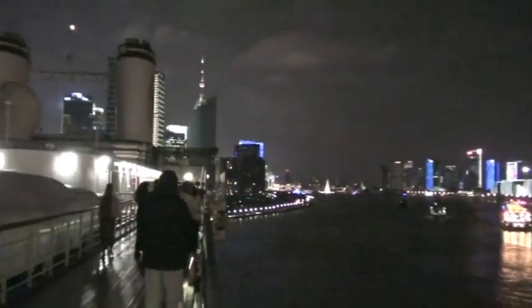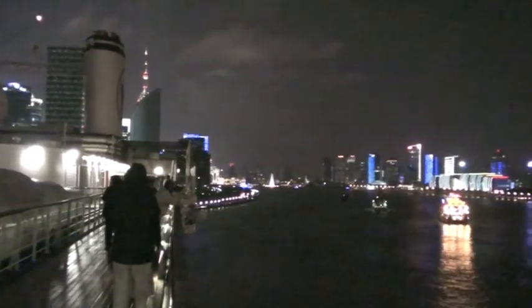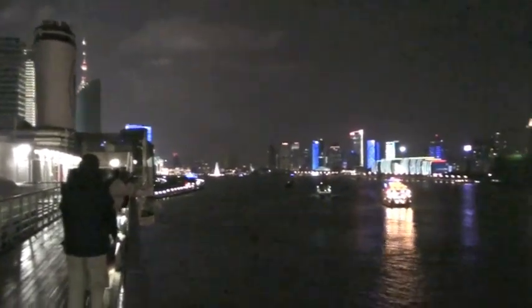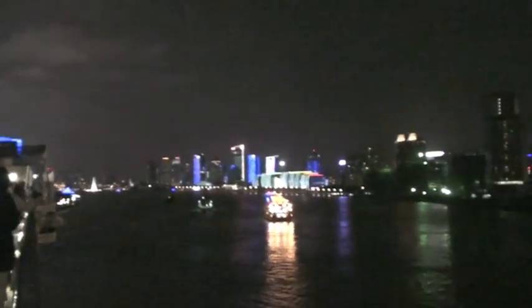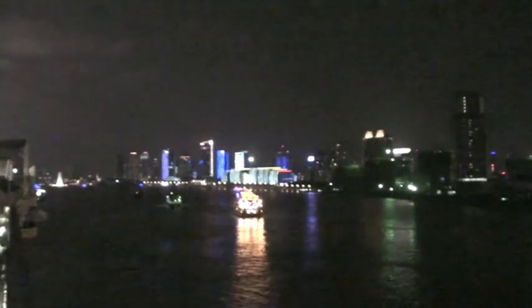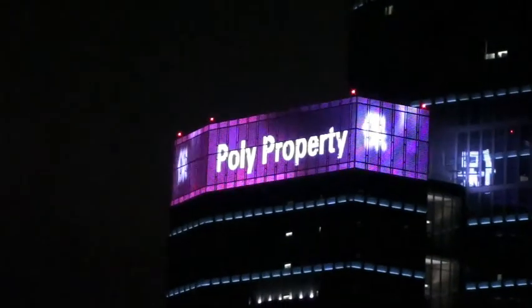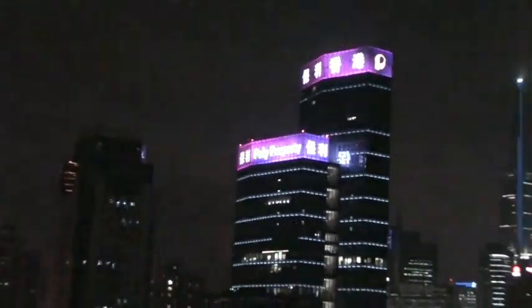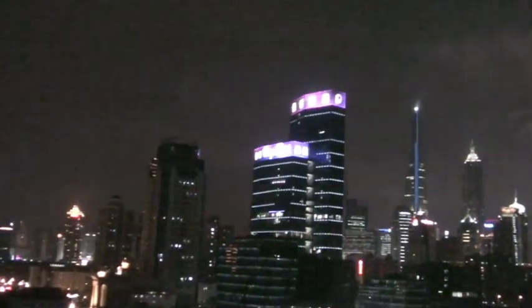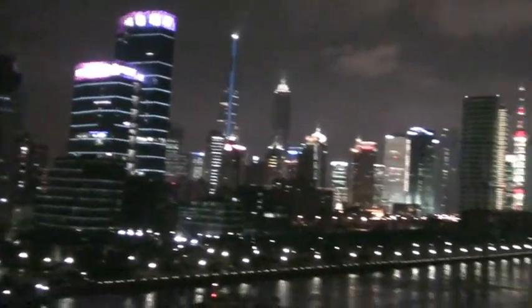Turning on a dime here in Shanghai Harbor, and we're going to be heading out. Beautiful time we had here. Another wow factor, absolutely. And off we go.